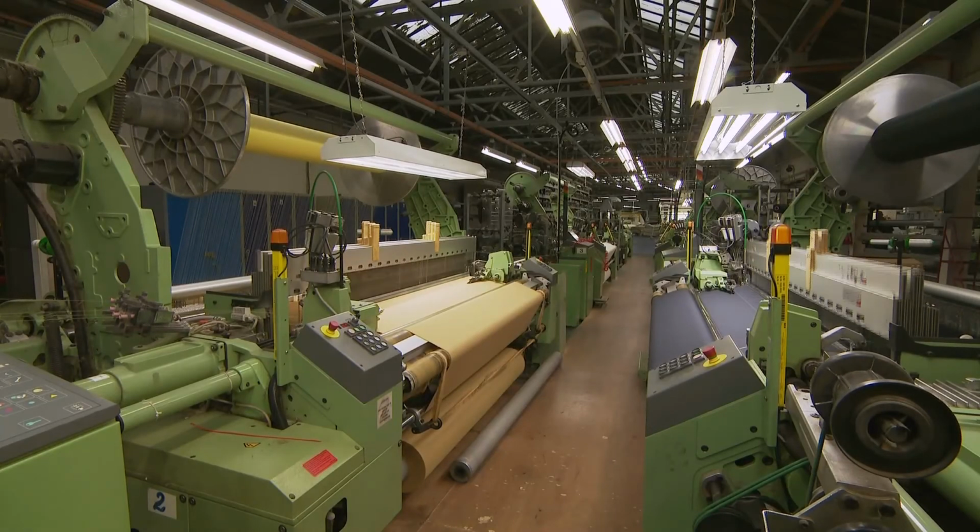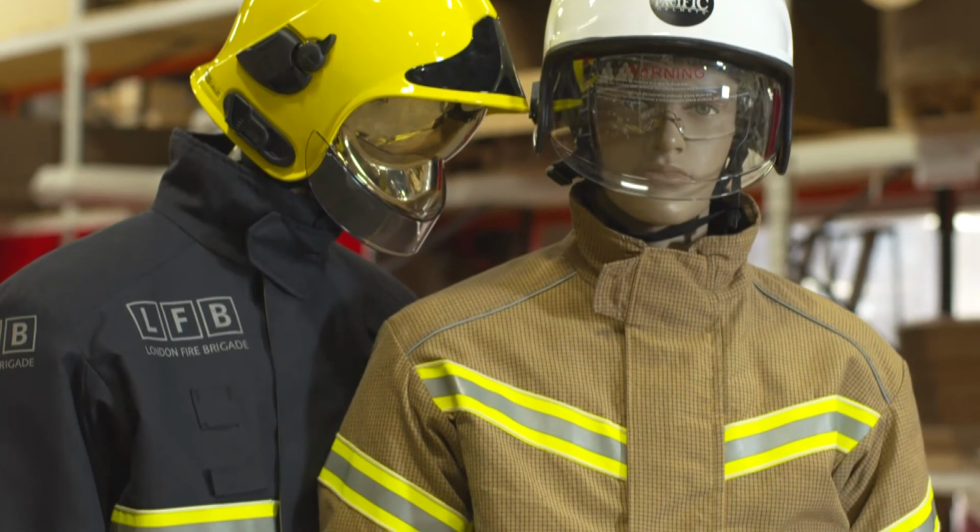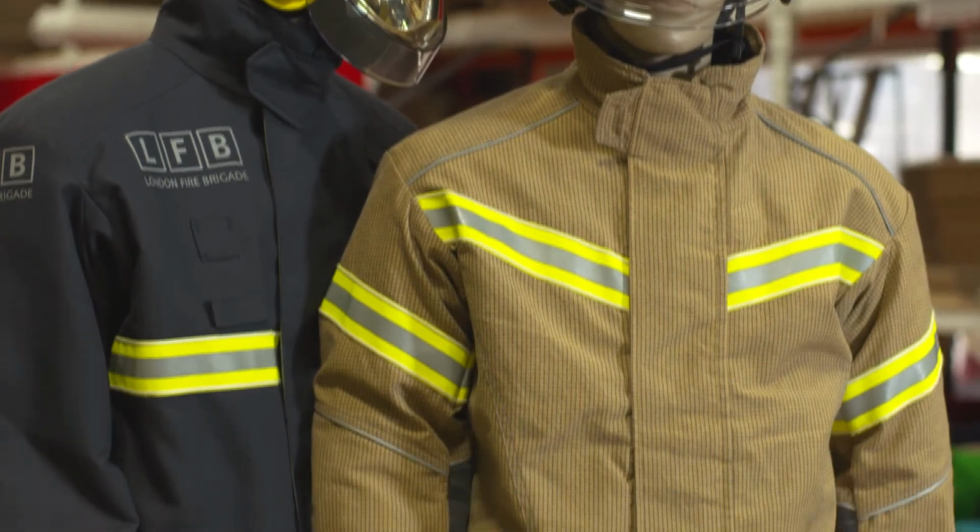These are fabrics designed to save lives. That protection is woven in. The very structure of the cloth makes it lightweight, breathable and flexible. The main purpose of that is to reduce the risk of heat stress on firefighters.